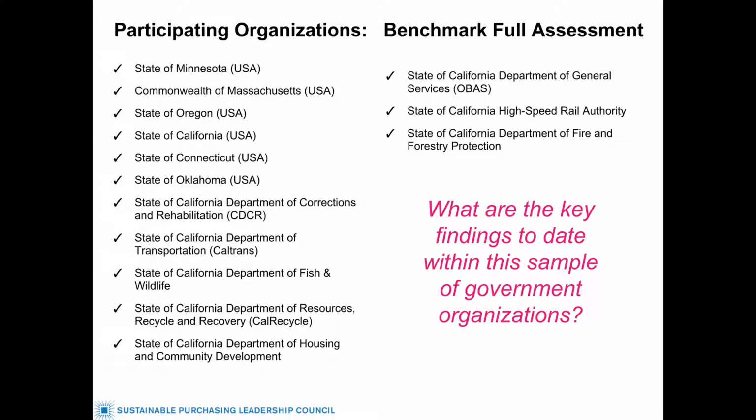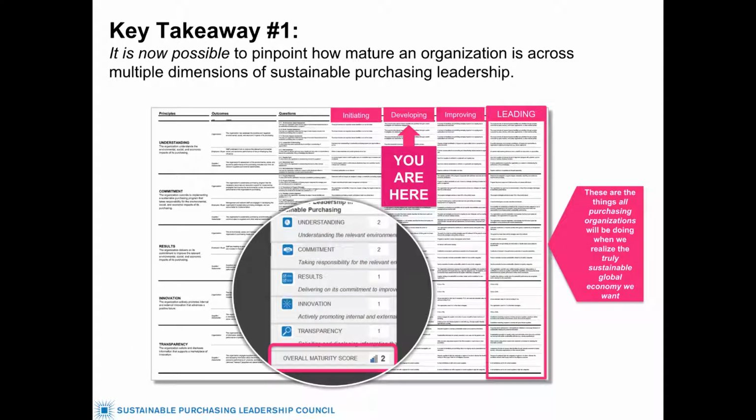So the first key takeaway is really just being able to say, yes, we can measure sustainable purchasing programs. Coming out of private industry, and specifically myself focused on greenhouse gas emissions reduction within the IT industry, I found myself oftentimes asking the question of, where am I at? What does good look like, right? Like those earlier questions. It sounds elementary, but up until now, there really was no way to say, here's where you are. And so just by going through the pilots, we've now essentially proven that it is possible to measure, to pinpoint how mature an organization is across the maturity model, across the multiple dimensions of demonstrating sustainable purchasing leadership.